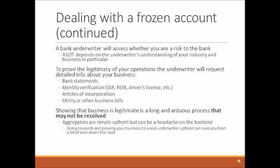So what you're going to want to do is to do everything you can to prove the legitimacy of your business to the underwriter. So you'll provide them with things like bank statements, identity verification, so like your social security number, your federal tax ID, driver's license, articles of incorporation if you have them, utility or other business bills, and pretty much any other documents that you have that can show that you are a legitimate business.